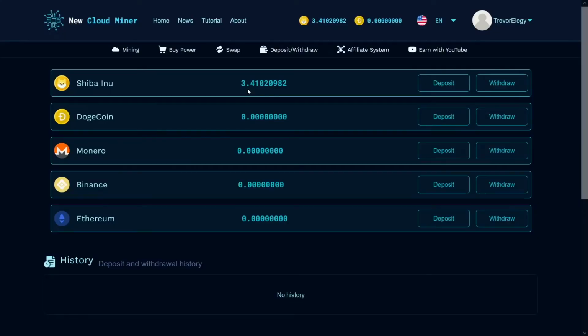This website will take good care of you because it's practically a good website. It's just some free money. New Cloud Miner is good. You can get a lot of money, so just go and involve yourself.